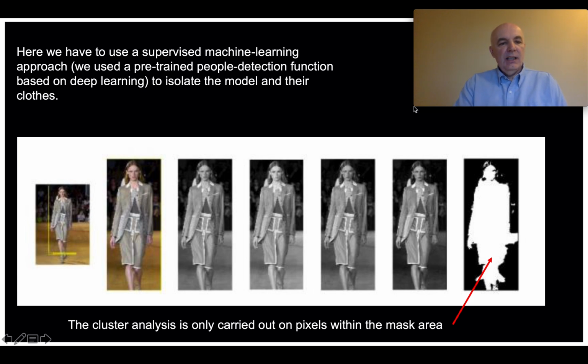But the problem is, if we take the whole image, as we can see on the left here, we're not just getting the clothes, we're also getting all of the background and the crowd, and we don't want that, and it simply isn't going to work. So what we've had to do here is go one step further and use a supervised machine learning approach. We've used a pre-trained people detection function, which is based on deep learning. And we use this to isolate the model and the clothes.